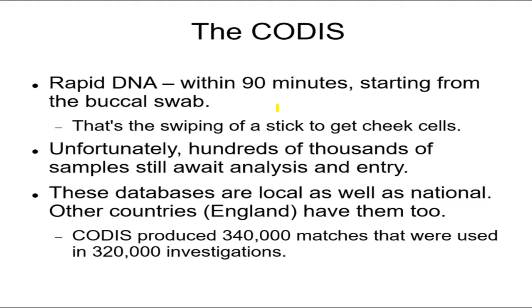They put it through their machine, they crank it up, and in 90 minutes we have their DNA profile. I mean, it might be fast, but it's not necessarily as easy as that. At this point, we still have a backlog, hundreds of thousands of samples. They await being put through these machines, the DNA.